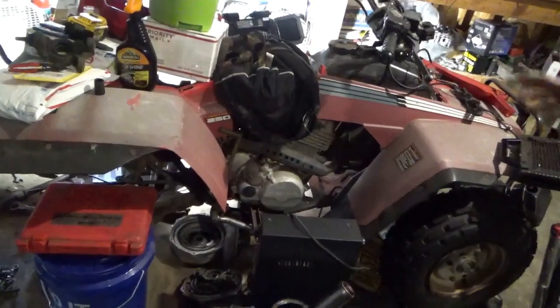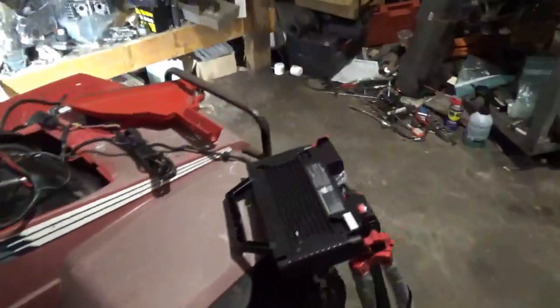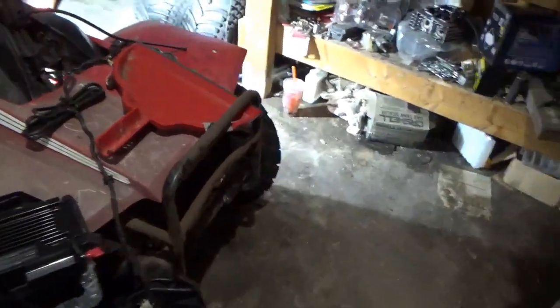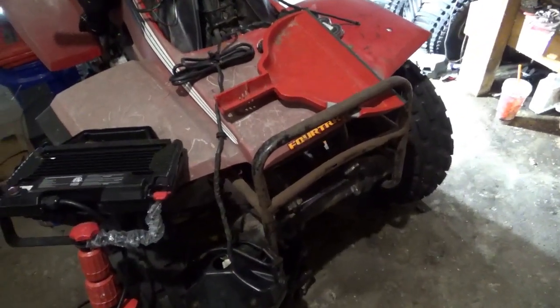This thing's low hours. I mean, it doesn't look like it, but it is. You can kind of tell when things aren't all cracked up and smashed. It just sat, and I think they let it sit outside. Yeah, they probably did. This is sun bleaching, and your front bumper isn't all smashed in. They had this early on, and they abused it for a while, and then they parked it.